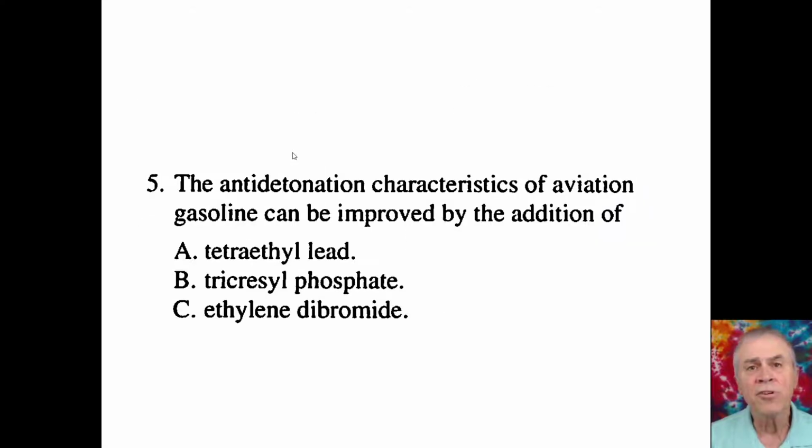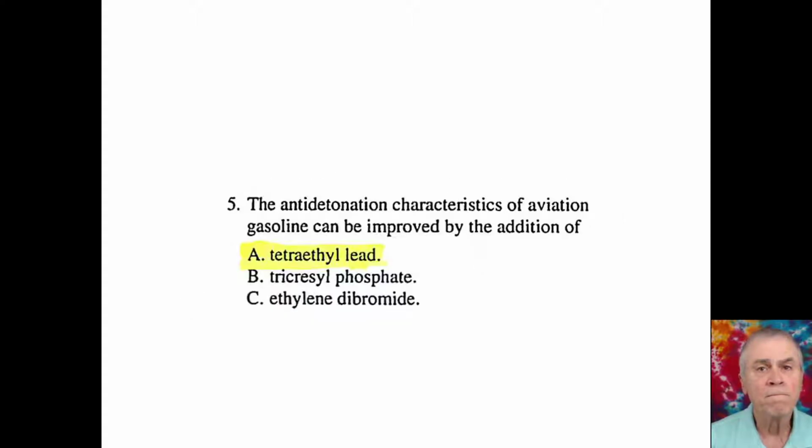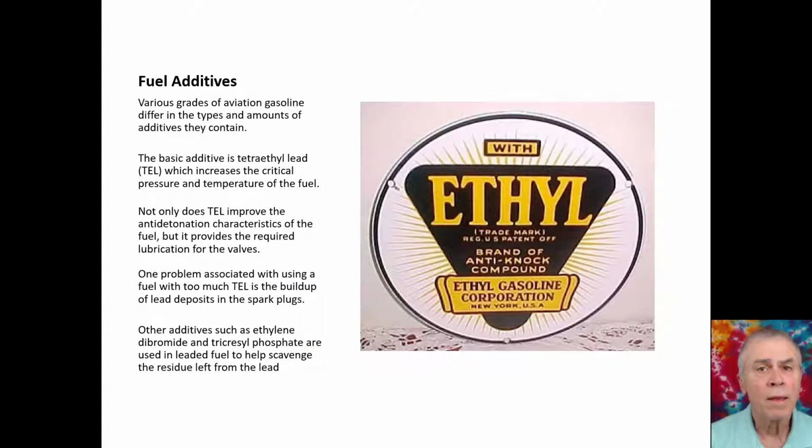The anti-detonation characteristics of aviation gasoline can be improved with the addition of TEL, A, tetraethyl lead. The old Ethyl brand was kind of the premium fuel that is still available at a lot of service stations.